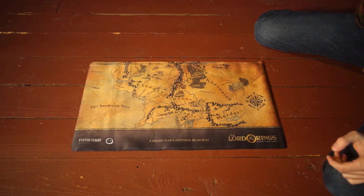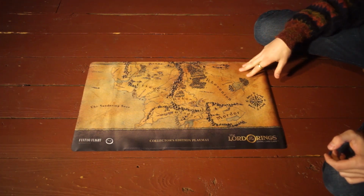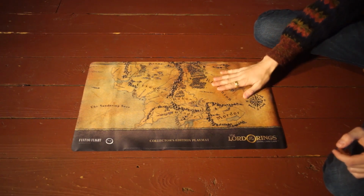I have one Lord of the Rings LCG playmat, and I think it's Flame in the West or something like that. It's got the big dragon with the girl that's about to slay it. But I don't have it with me, so I'm going to start playing on this one again.